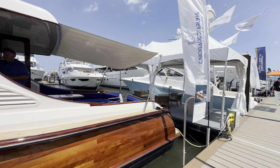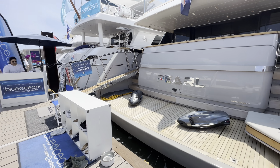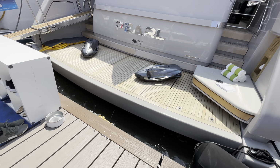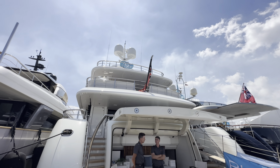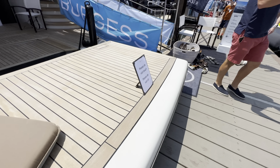And here we're looking at about $11.5-12 million for the Pearl, which is right here. If you're a guest, I don't think you'd be locking yourself up. And then there's a bigger one next to it. Yes, I saw that on his Instagram. For sale and charter. There's no price for this one.